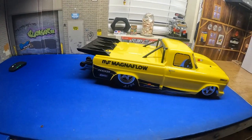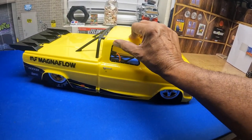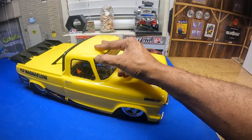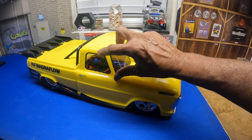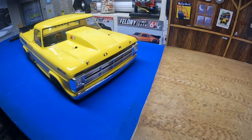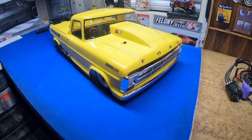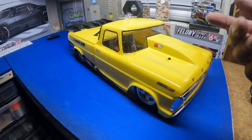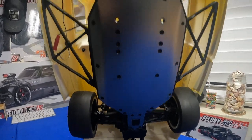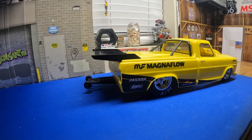But yeah, so there it is, you guys. The truck, that sticker's, all right, there we go. But there it is, the Losi, the new drag truck. This is the new drag rig on the channel. And we are gonna be doing the R1 setup to it. 4.5. I don't know if I'd run that on a plastic chassis, but this thing is metal, so I'll definitely put it on this thing and test it out. But yeah, can't wait to get this out there.